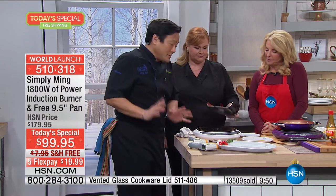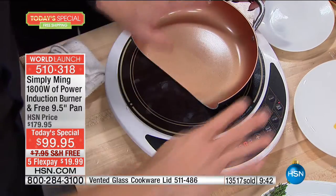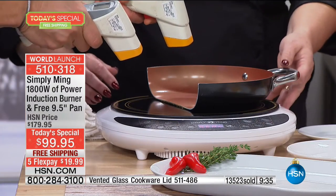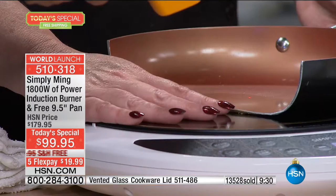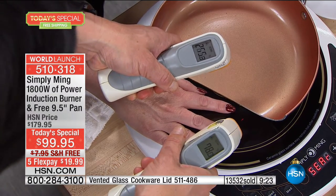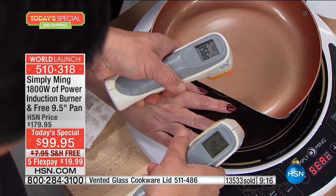So for those that have never seen and understand how induction works, this is completely cold. This is not on. So we're going to put this on max here. When you turn it on, the electromagnetic field is created. Only the pan heats and not any place else. So right here, whatever the pan touches. Right where Tracy's finger is, it's 78 degrees. The pan is already 200 degrees. Tracy, for the information, she's 83. She's heating up a little bit too, but not because of the pan. I think it's just working hard.